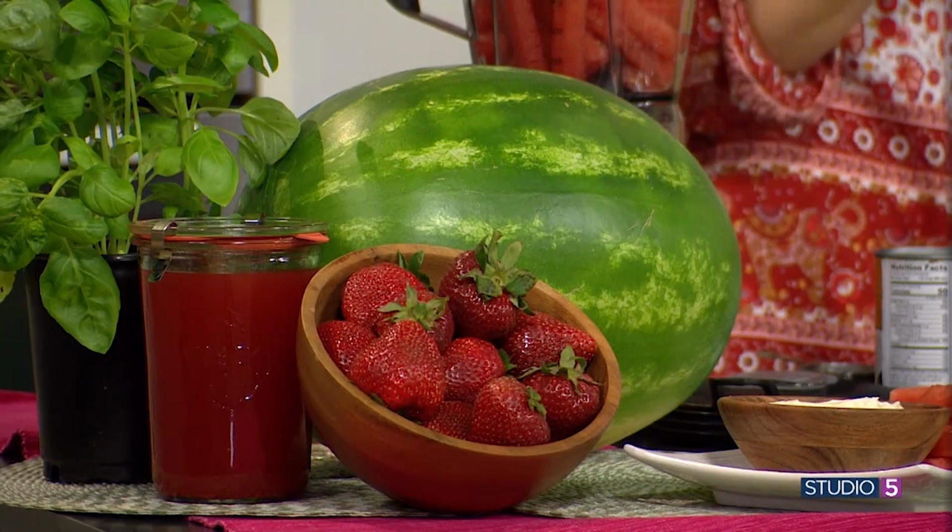One of the things I love, and my sister-in-law taught me this years ago, and it's worked really well for me, is you pick the biggest watermelon. Because you want something that's ripe, and the biggest usually is the most ripe. So there's some things about that.